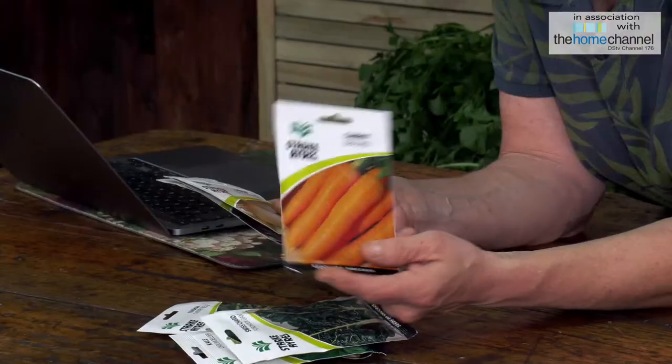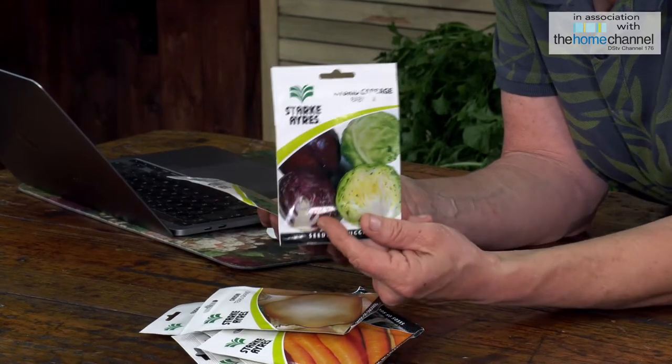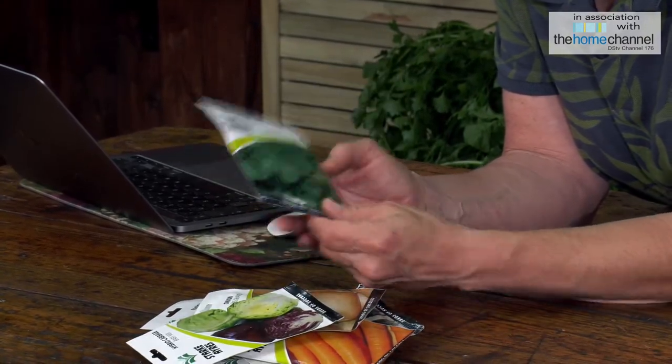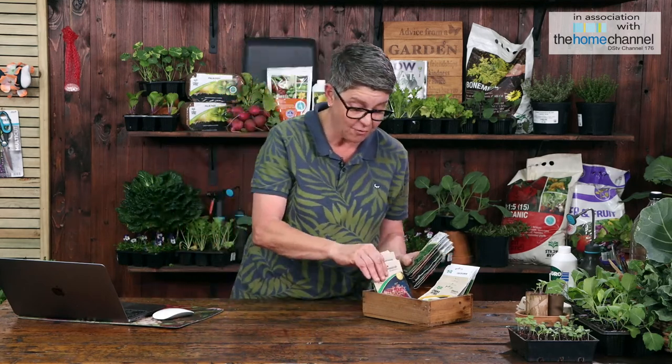Carrots, onions, baby cabbage, and more greens. This is English rape. A great green to grow. It grows like hair on a dog's back. Do not sow the whole packet, and that goes for any packet of seed, just as an FYI.